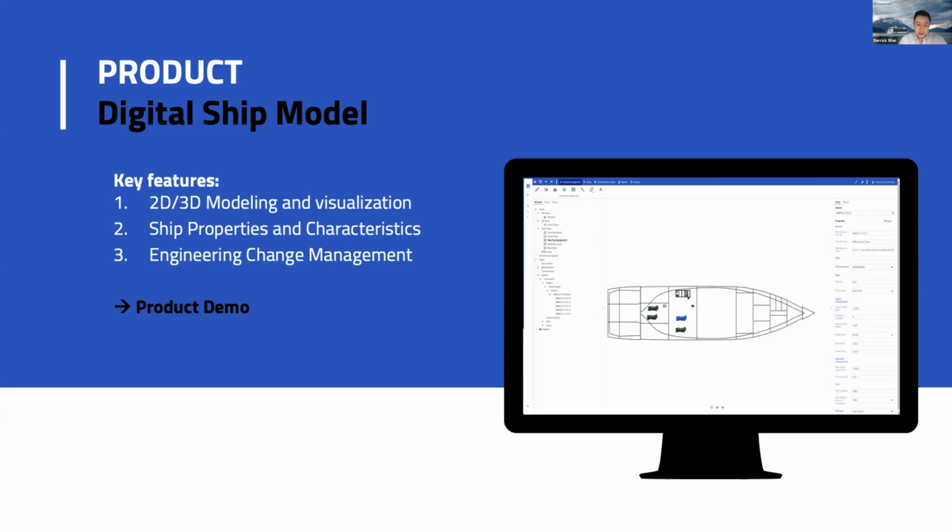And by the way, during the development process, and also now, we used Hoops and Parasolid as the key SDKs. Hoops Communicator for web-based visualization, Hoops Exchange for data import and translation, and the Parasolid 3D geometric modeling kernel technology. They played a huge role in the development process. And if I switch my screen, you can now see what the product actually looks like.